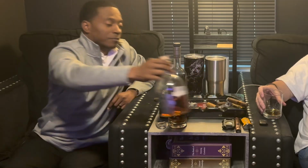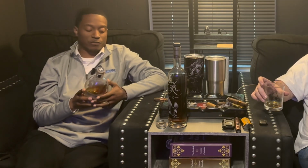All right, so let's see what we got here. Silver Springs Sweet Rye. Like he said, it comes in at 108 proof. Wait a minute, I'm looking at something different here. This is 65% rye, 15% corn, and 20% malted barley. How much rye? It is 65% rye. And God, you wouldn't even know it.